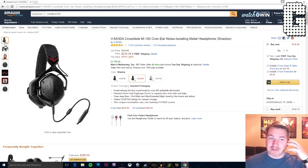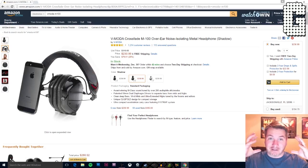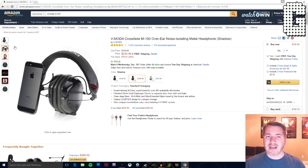The ear pads are this really soft leather, but they also offer an optional accessory to get the XL pads, which is really, really soft. These retail for $300. You can go online and find them used for about $150. And at that price, it's pretty much impossible to beat. Except I've got two ahead of this one. So now we go to number 2.